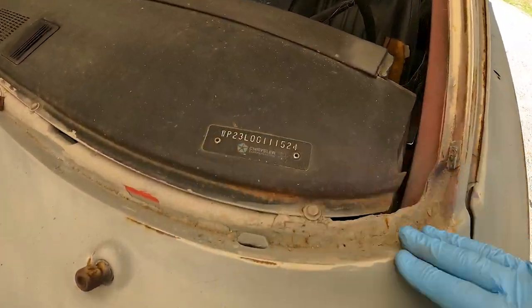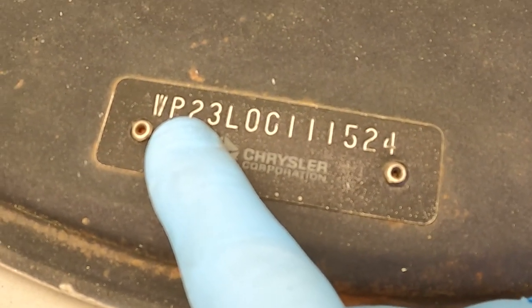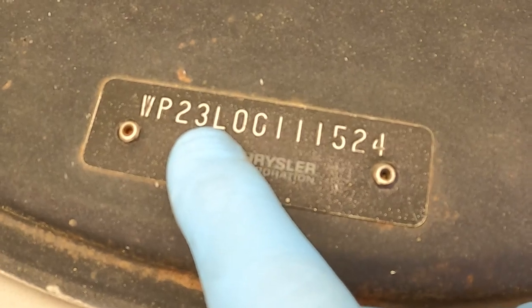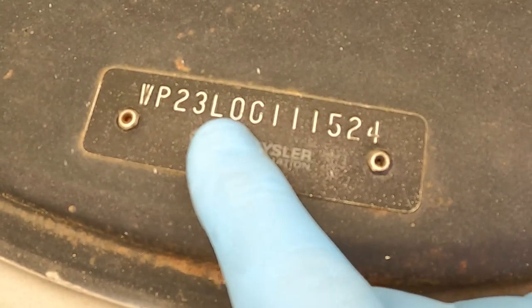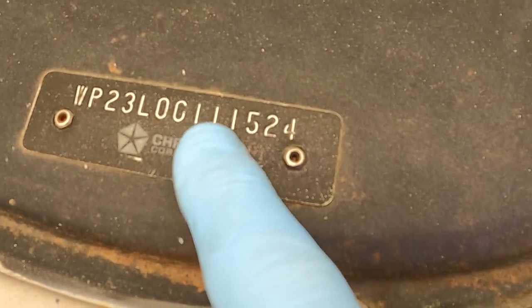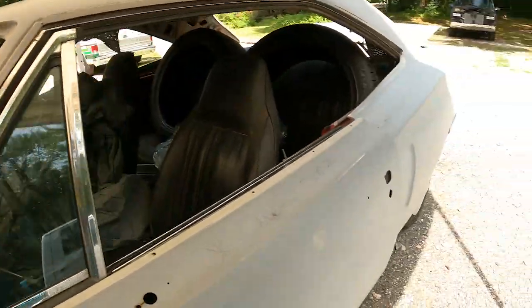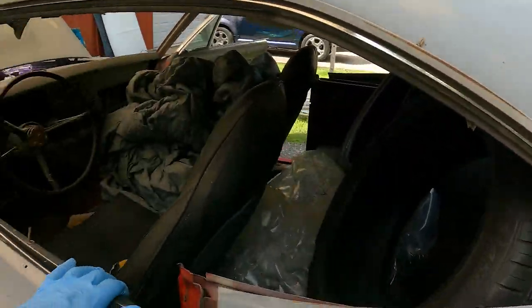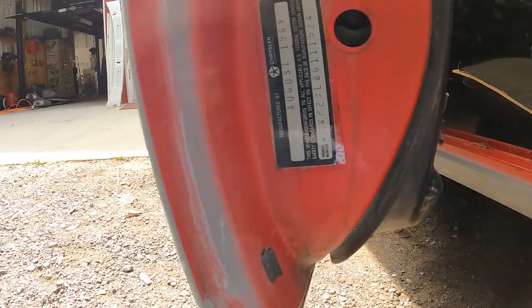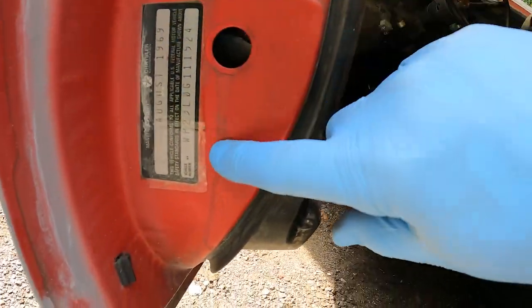So what do we got here? Chrysler Premium Price Group. 23 is 2-door hardtop. L is the 2-barrel 383 big block. 1970. G is St. Louis, and it's a very early car. 111524. Kind of like our Plum Crazy car over there. Very early in the production year, which put it built in late 69. So this is an August 1969 car.